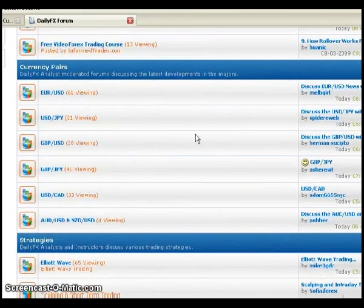One of them would be the Euro Dollar forum, and again, it's really up to each individual trader as to exactly how they want to use the forum. Personally, the first thing I do is go to the Euro Dollar thread. I'll click on the latest post.